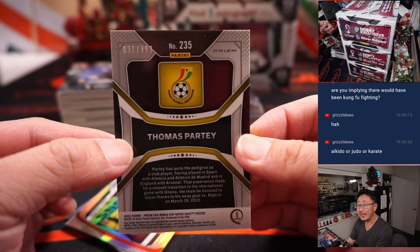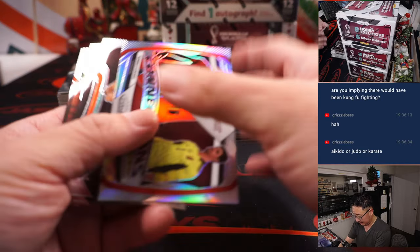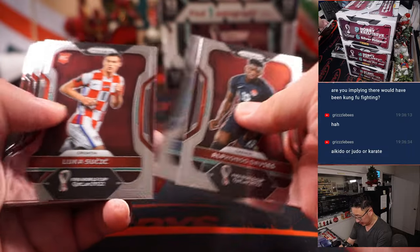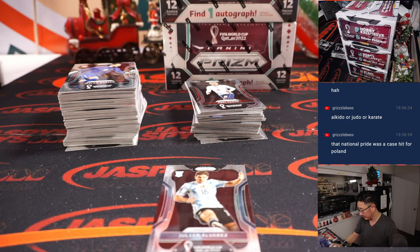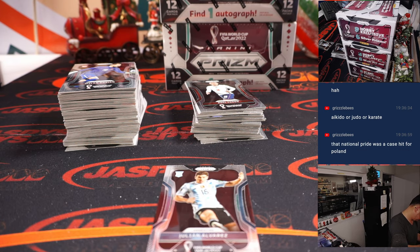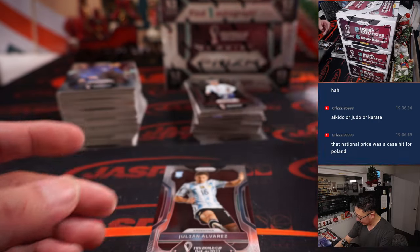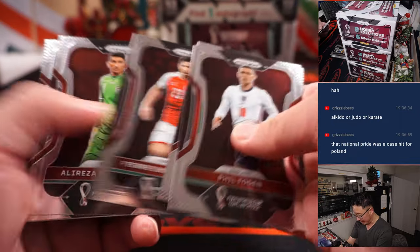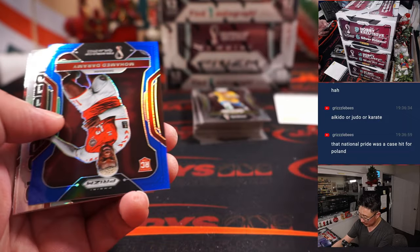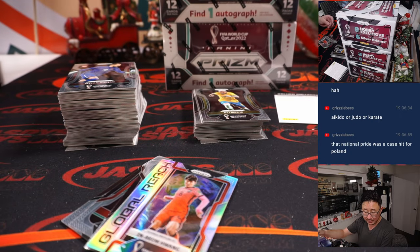There's a Thomas Partey, 31 out of 399. That's for Ghana. Was that a Poland case hit? I guess it wouldn't really be a case hit. I think those do fall more than one per case, though. There's Julian Alvarez for Argentina, rookie card. Might make a name for himself as these matches go along. Oh, and a redemption. There's Mohamed Darame to 299. And Lewandowski, yes, goes to Mark.